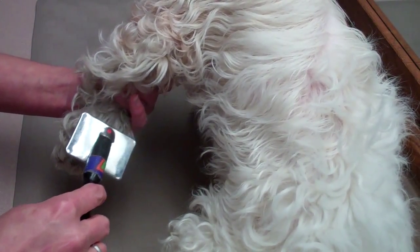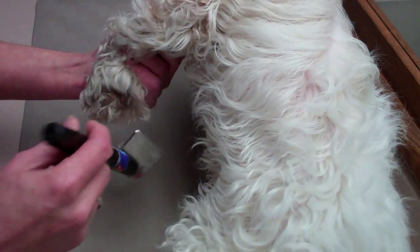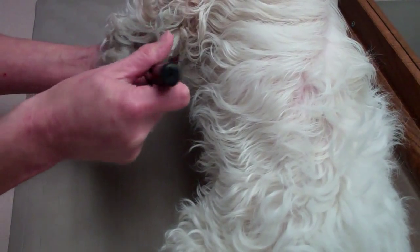Okay, well, it's a good thing that a dog has 4 feet because the last foot that I just trimmed was not in the frame. So I'm going to do it on this front foot. The next step would be to comb all the hair on the bottom of the foot towards the center of the foot and then start trimming.